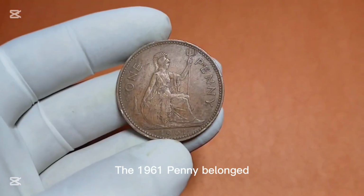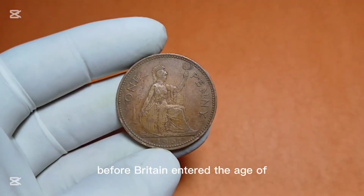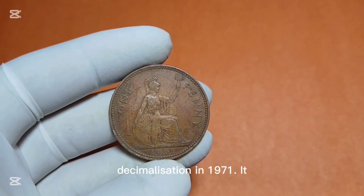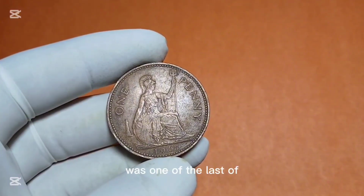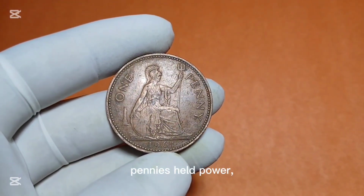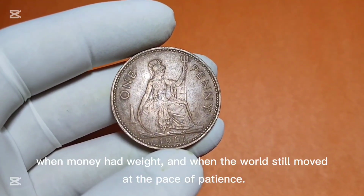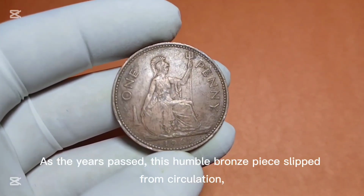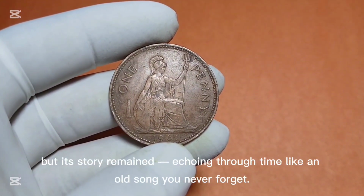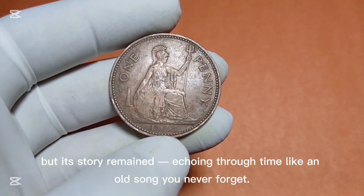The 1961 penny belonged to the final generation. Before Britain entered the age of decimalization in 1971, it was one of the last of its kind, the last of an era when pennies held power, when money had weight, and when the world still moved at the pace of patience. As the years passed, this humble bronze piece slipped from circulation, but its story remained, echoing through time like an old song you never forget.